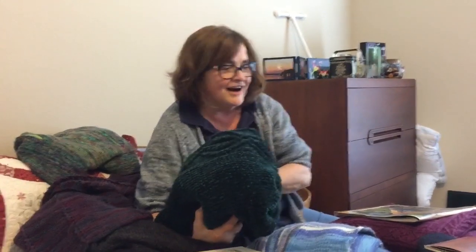I don't know if it's worth frogging. Frogging for non-knitters means when you frog a knit, you rip it like a frog. That means take the yarn and use it for something else. Which I doubt.